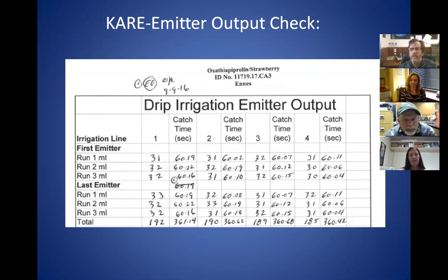How did you guys catch this? We do the first and last drip emitter. The drip lines are on top of the ground too. For the strawberry it was different, because the drip line's buried under plastic. So we had to make the plot bigger so you could catch the drip lines, because you can't catch them under the plastic. So say the plot was 100 feet long, we made it like 107 feet long, so you'd have emitters sticking out of the ends of the plastic to catch.